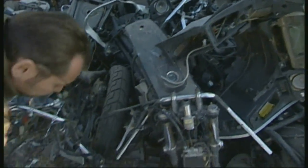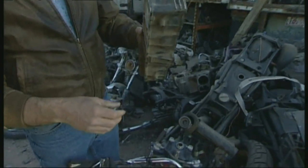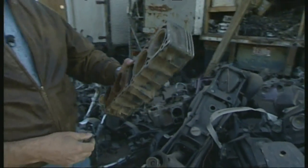Just take a look at these aluminium parts here. If you left stuff like this lying around in Germany, it would look a lot worse. There'd be almost nothing left.